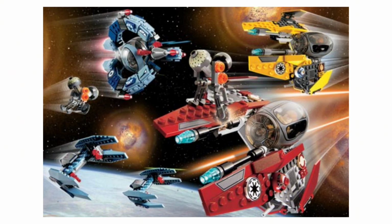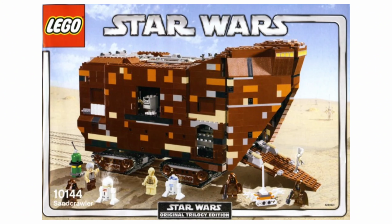Now, for 10144, Sandcrawler has 11 minifigures, which is an amazing amount of minifigures. And now, hear me out here, the price point is very weird. It's £107.65. It's a very odd price point, but it's a cool set nonetheless. And for the time, I can understand the weird tan and dark tan and reddish brown bricks all got clumped up together and not really matching. But still, it works. It looks alright.